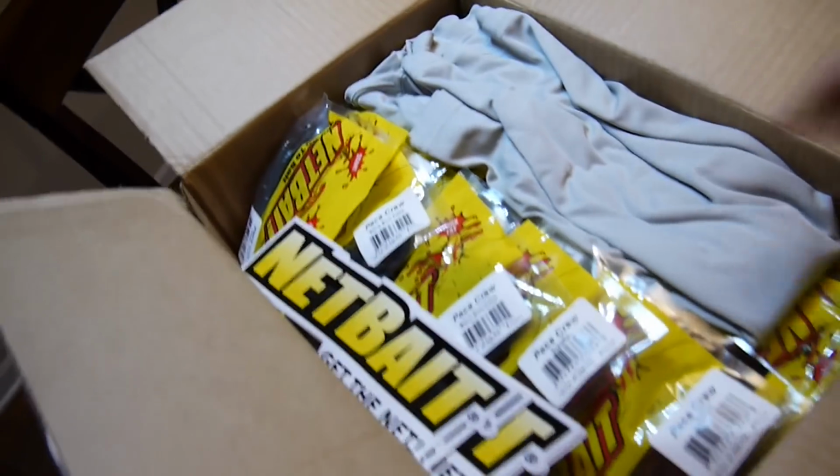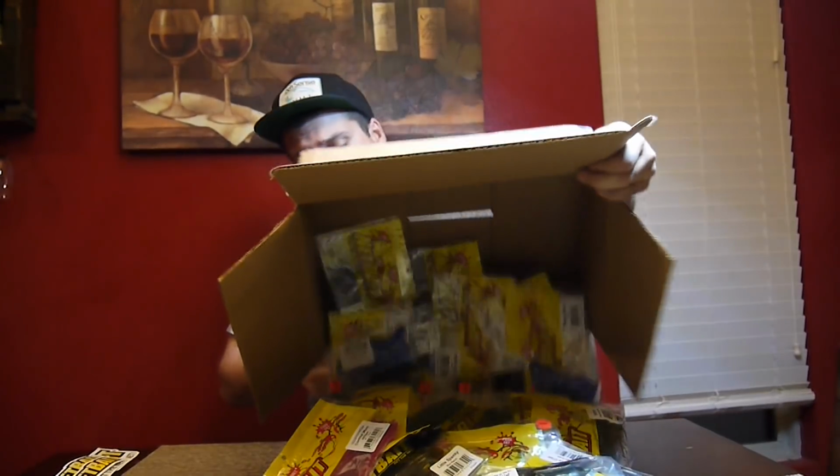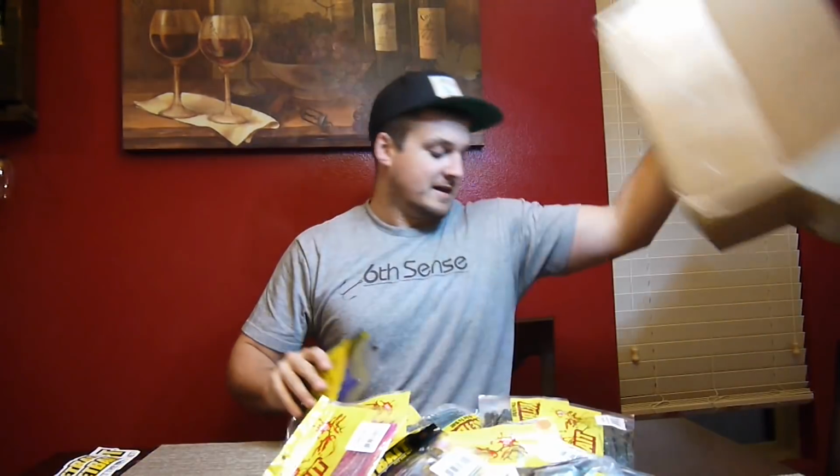Check this out, look how many baits are in here. We got, so there's a badass sun shirt, long sleeve t-shirt. That'll be awesome fishing in the summer. Look at all these baits. So many. Let's get them dumped out here. Okay, that's a ridiculous amount of plastic. Justin, you went overboard, my man.